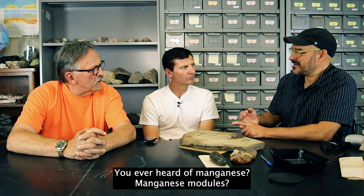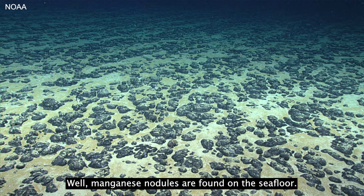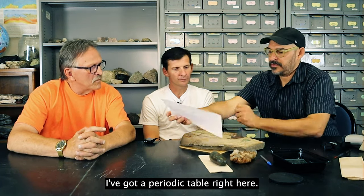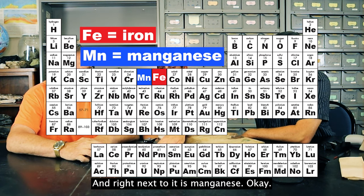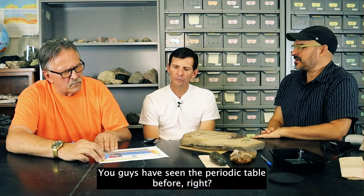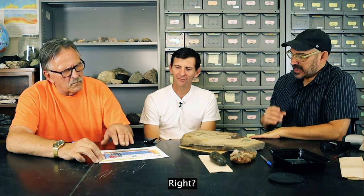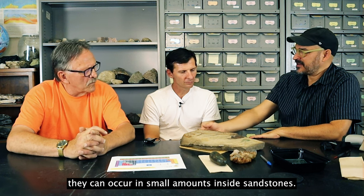You ever heard of manganese? Manganese nodules are found on the seafloor. That's right. But manganese is just another element. Here, I've got a periodic table right here. So iron is right there, and right next to it is manganese. So they're very common. They're right next to each other on the periodic table. You guys have seen the periodic table before, right? So these are the elements, the building blocks of our universe, right? And so they can occur in small amounts inside sandstones.